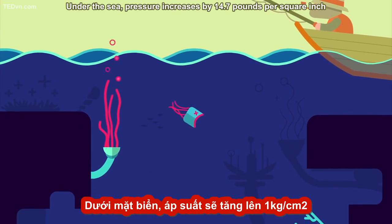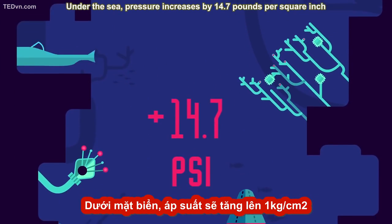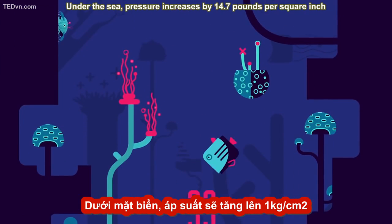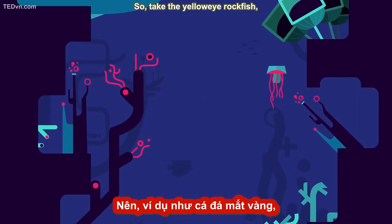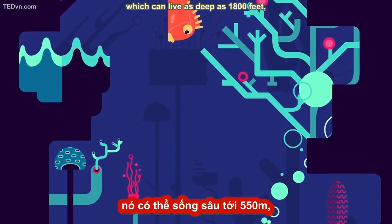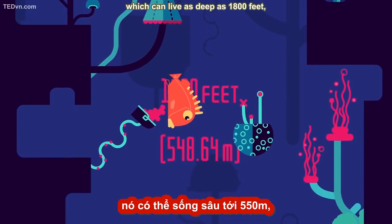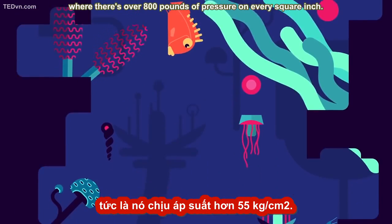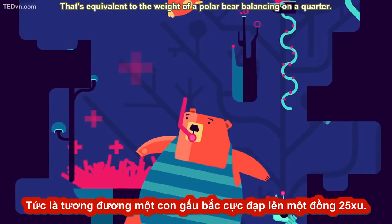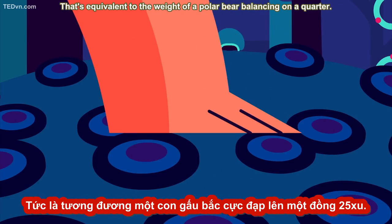Under the sea, pressure increases by 14.7 pounds per square inch for every 33-foot increase in depth. So take the yellow eye rockfish, which can live as deep as 1,800 feet, where there's over 800 pounds of pressure on every square inch. That's equivalent to the weight of a polar bear balancing on a quarter.